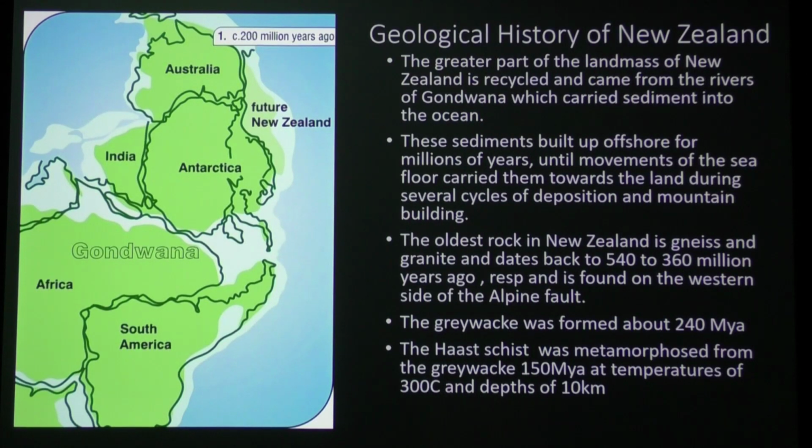Okay, so let's talk about how New Zealand came to be where it is. And maybe I'll use this screen for a while and talk to people over here. One of the interesting features is that New Zealand is recycled. Most of the rock in New Zealand is recycled. New Zealand really didn't exist 200 million years ago. What it is is all the runoff from rivers and lakes from this Gondwana supercontinent, which ran off into the ocean, and it gradually built up over eons, millions and millions of years, as these sediments came in, and some of the oldest rock as well.